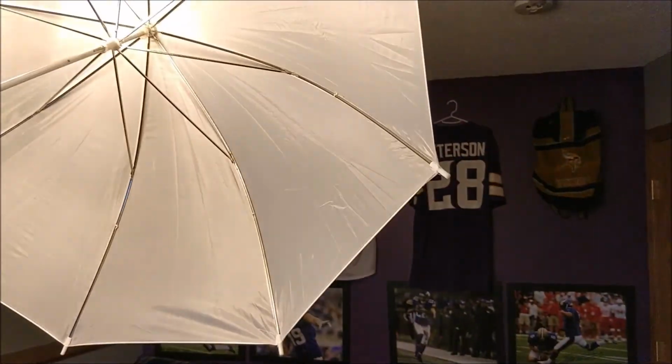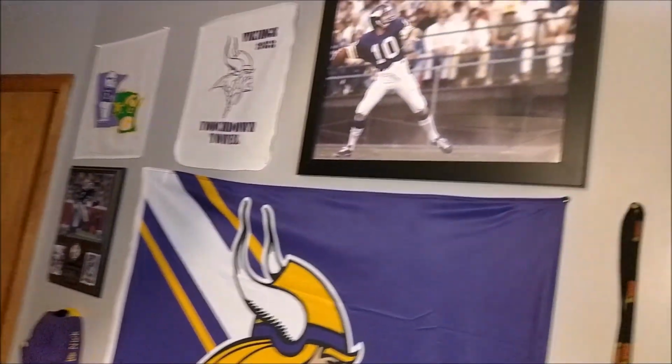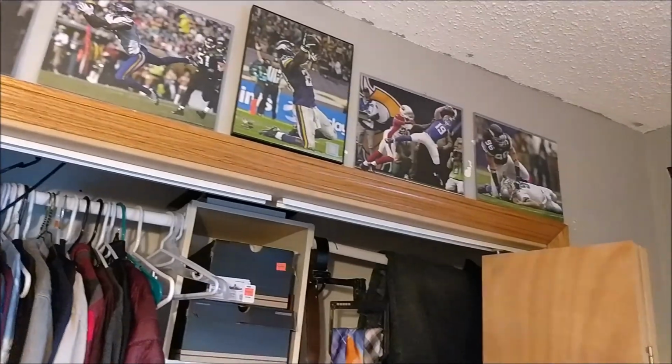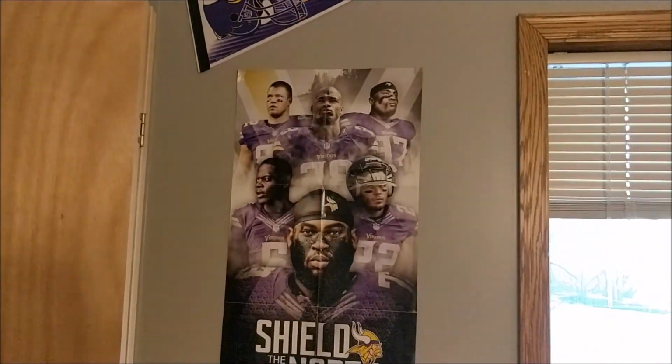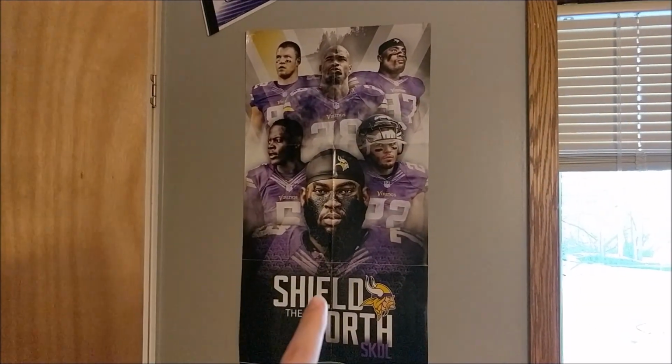Once you move on from over here, oh, there's my light. Once you move on from over there, through this wall, over here, through the pictures, we have our last wall. It's technically a little bit more of a wall because we have a jersey hanging over there, but let's see. I got this poster right here.